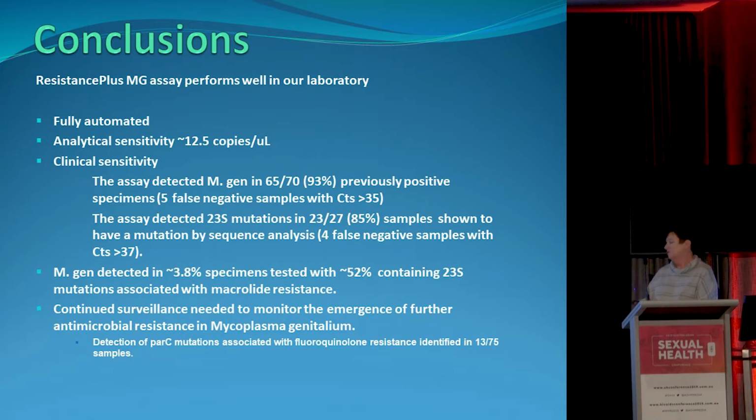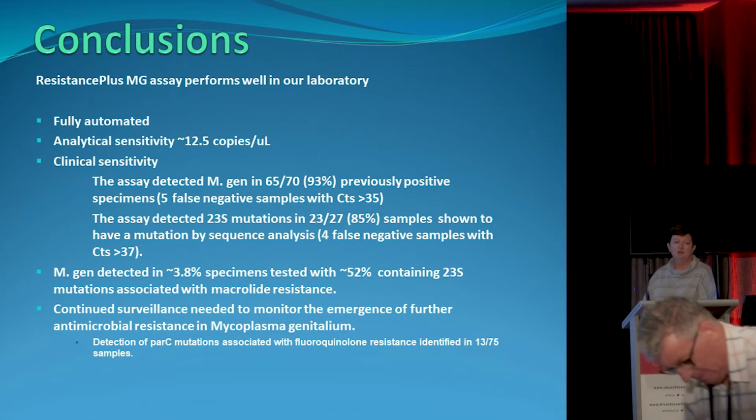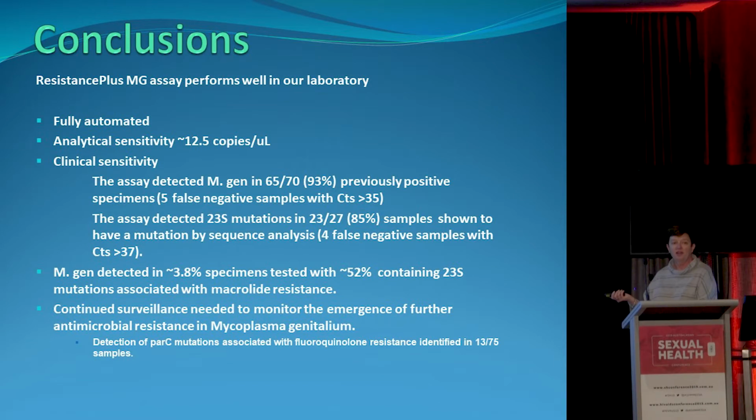At this moment we can do some sequencing, but we're not providing it as a routine service. There have been a few cases with some of our clients where patients are really not clearing their infection, not responding to therapy, that we are able to have a look at some of the parC mutations that have been associated with fluoroquinolone resistance, and we have identified those in some of those cases.